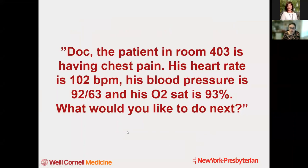I do recognize that outside of the cardiology realm, cardiac emergencies can be very nerve-wracking. If somebody got a message like this, they may start having chest pain themselves. A nurse calls you and says, "Doc, the patient in room 403 is having chest pain. His heart rate's 102 beats per minute. His blood pressure is 92 over 63 and his O2 sat is 93%. What would you like to do next?"